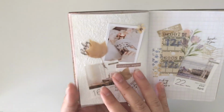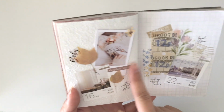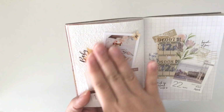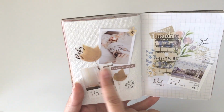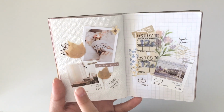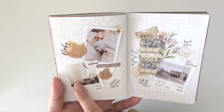So yeah, Polaroids again because I'm obsessed, and I used some of my own stickers. But this whole color scheme I really love. The brown color scheme, when the tier of calendar permits, I always try to do it because it's my favorite color scheme.